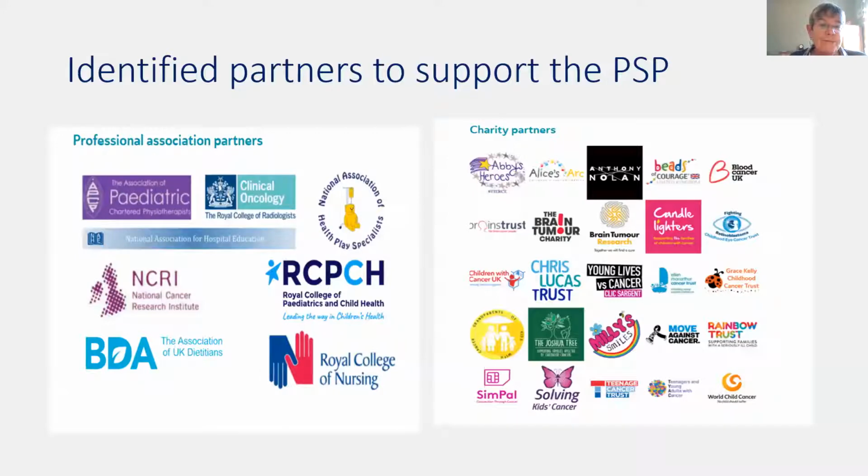We were able to identify a great group of partners to support the PSP, both charity partners from most of the charities involved in childhood cancer care, and professional association partners representing the different professions involved in care. The role of those partners is really to help with raising awareness of the PSP, disseminating information and encouraging people to take part in surveys or other activity related to the PSP.